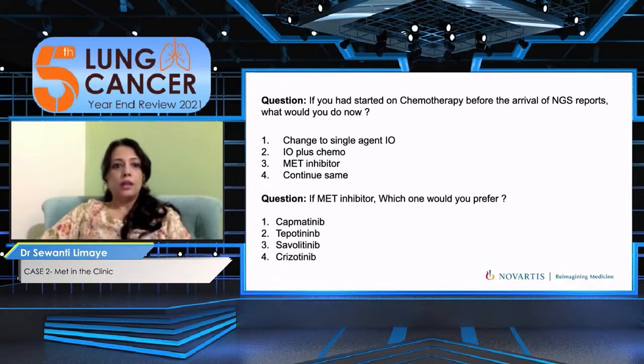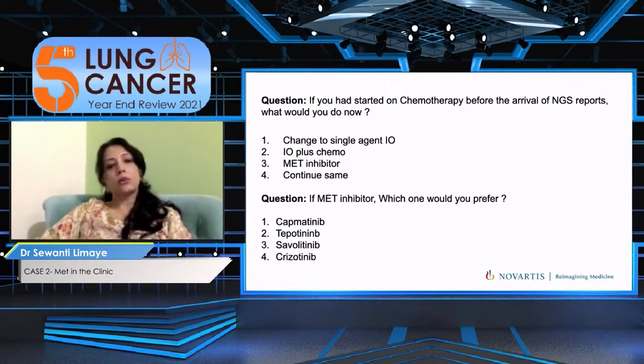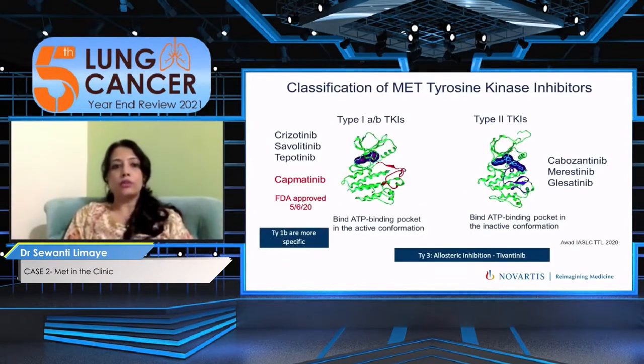So this patient goes on a MET inhibitor. Now, which MET inhibitor would you prefer? You just heard Dr. Ullas Patra with his great speech. Which MET inhibitor would we choose out of these four that are listed here? From the very nice diagram that he showed, the response rates were highest with capmatinib.